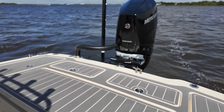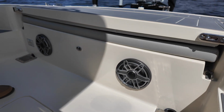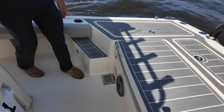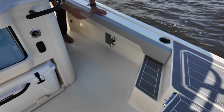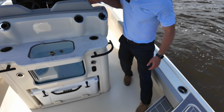Upgraded JL audio sound system throughout the boat in the gunmetal gray. We also have drawer storage on both sides and the cockpit. Stainless steel deck drain covers as well. You'll notice undergunnel rod storage on both sides for rods, deck brushes, boat hooks.